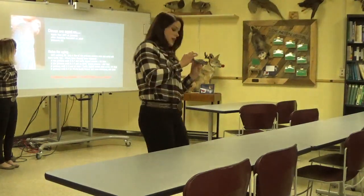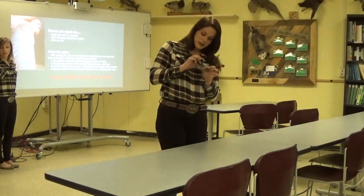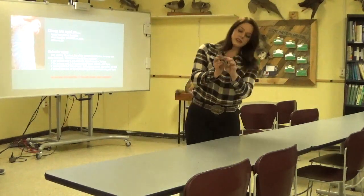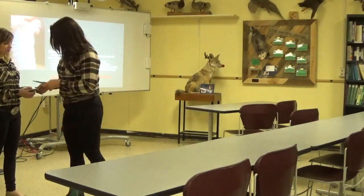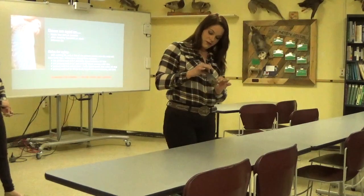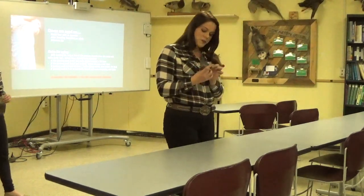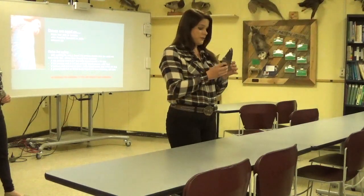Okay. From molt 0 to 7, if a bird has buffy tips, it is a juvenile. So this bird is a juvenile bird. You see the white buffy tips on it? Okay, I'm going to age another one. This one. Let's find the molt wing right there. 10, 9, 8, 7. This bird is a molt 7. And from molt 0 to 7 with no buffy tips indicates an after hatch year bird or an adult.